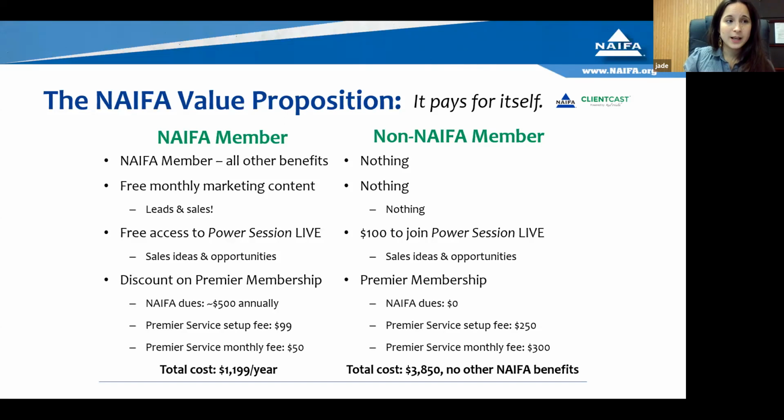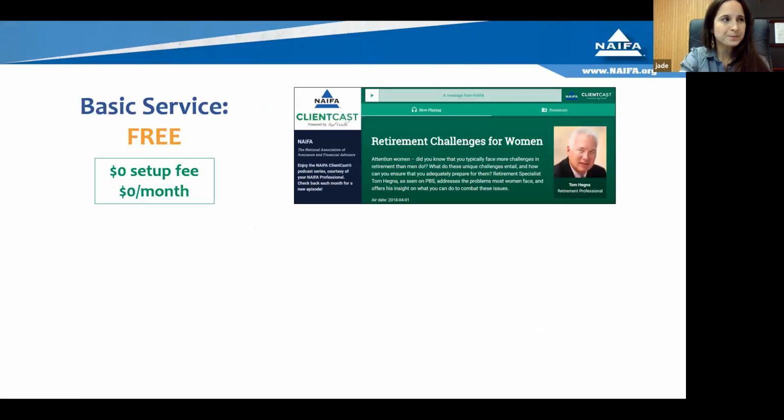Whereas non-NAIFA members, they pay no NAIFA dues, great. Their Premier Service setup fee is $250, and their NAIFA ClientCast or their Real Wealth service is $300 per month. So they're paying almost $4,000, and they get none of the other amazing benefits you get with your NAIFA membership. So I hope that really kind of lays it all on the line for you. You guys made a really smart decision.